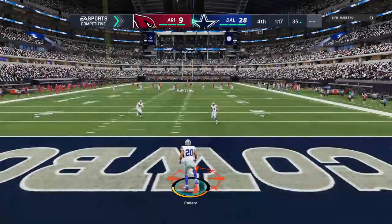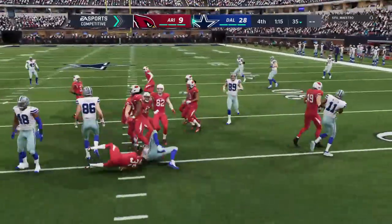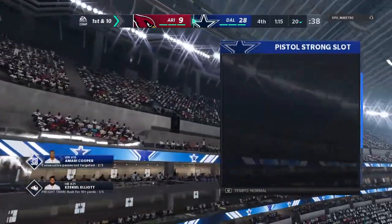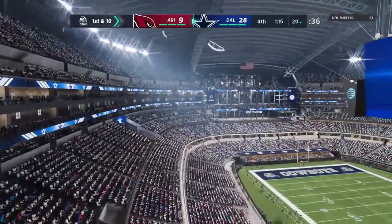Did someone dare them to do that? Did someone double dog dare them to do that? I was going to ask you, maybe they saw something on film, but do you see something on film to try something from the 15 on a PAT? I don't know. The only thing they needed to see on film there was a snap, a hold, and someone kicking the ball through the posts.